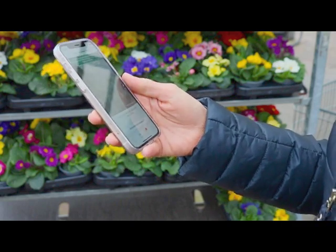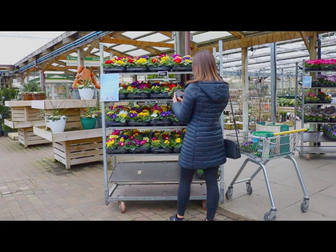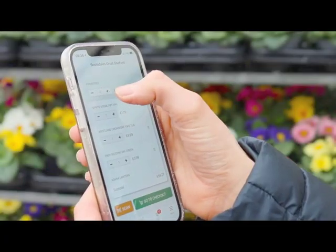Simply open the app, select the store, press Scan, show the product's barcode to the camera, and it will instantly record that item. You can add as many items to your cart as you'd like. Just keep pressing the Scan button to record more items.